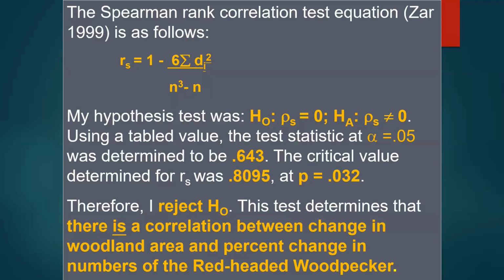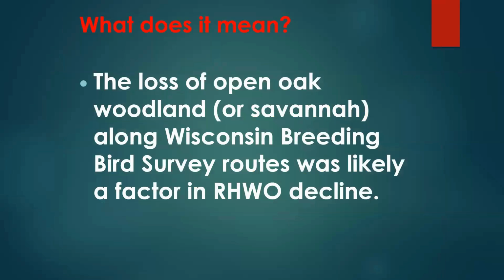My hypothesis was as given in the graphic there using a table value. The test statistic was determined to be 0.643. The critical value was 0.8095. Therefore, I reject. What does this mean? This test determines that there is a correlation between change in woodland area and the percent change in numbers of the red-headed woodpecker. But that's not the end of the story.